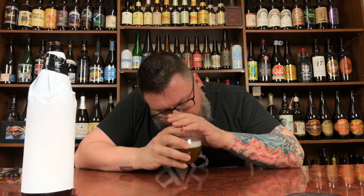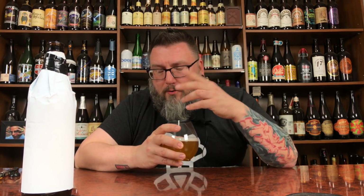Let's get a whiff. Honestly, I can go a couple of directions on this. I can go Saison, but nothing too aggressive, kind of close to the vest. Nothing too banana-y, nothing too spicy, but I feel like there's a little bit more to it. It could be a pale ale. Could be a pale lager. Could be a Pilsner pale lager. It could be a pale ale that's not overly aggressively hopped, at least not for aromatic reasons.